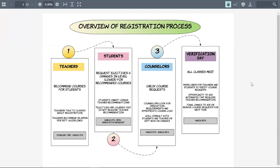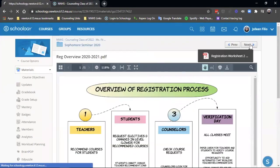And finally, verification day will happen. And this is kind of the end of the process and is the absolute last day that you can change your mind about your courses. So all your classes will meet and we'll double check that you have the right classes that you want at the right level for next year. And we will show you a verification card so that you can have a final chance to add or remove course requests for next year. So what does that card, registration card, look like?